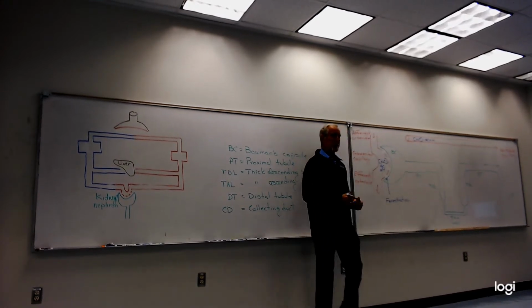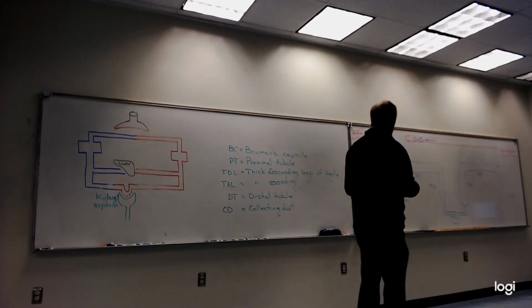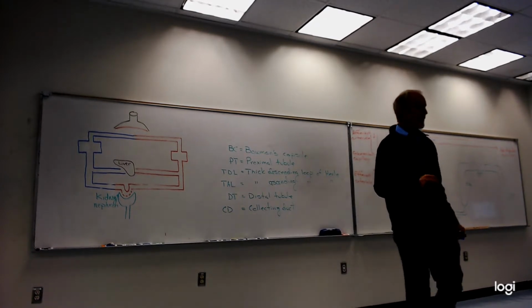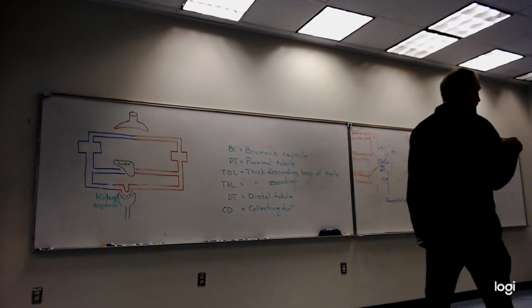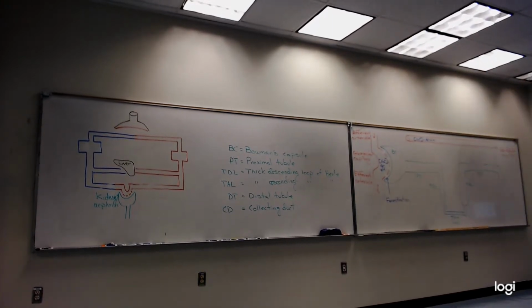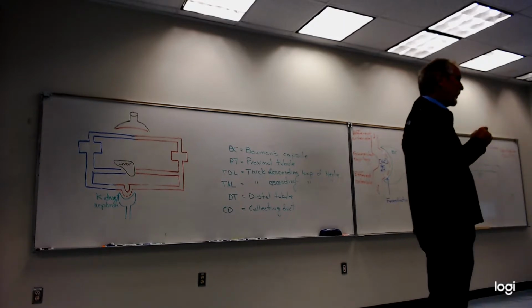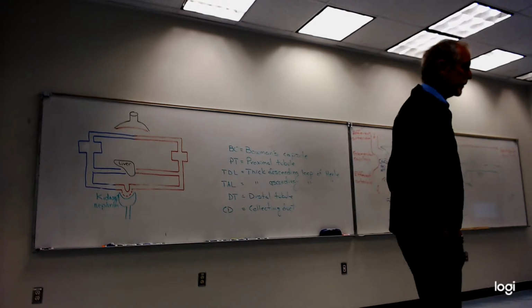Listen carefully. This part, you have to look at the board and listen very carefully. These fenestrations are large enough that they allow everything in the blood to pass through in the Bowman's capsule with the exception of two things, and that is cells and proteins.